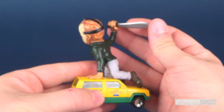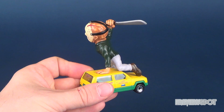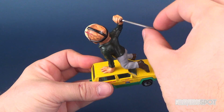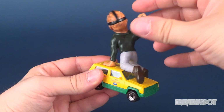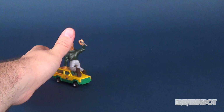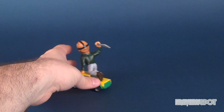Now, the machete did seem like it was a little warped and I thought I might have actually had to heat it back up to bend it back into place. But sure enough, as soon as I got it out of the packaging, it seemed to correct itself. It's a fairly durable enough kind of rubber, so I don't feel like it's going to break off. As you may have likely asked, does it roll? Well, it rolls, but it doesn't roll great.